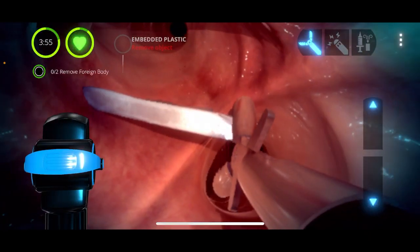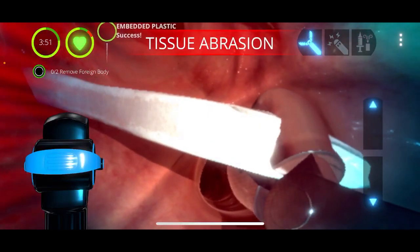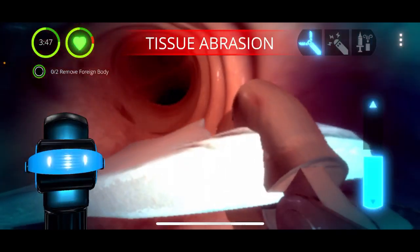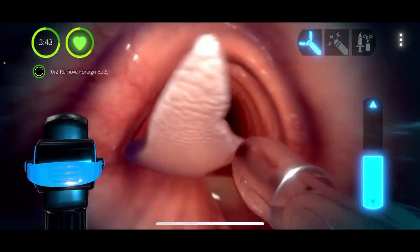I don't know where this kind of plastic would come from. Ow, tissue abrasion. Oh, crap.